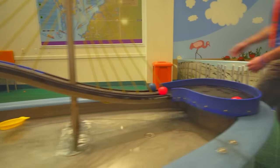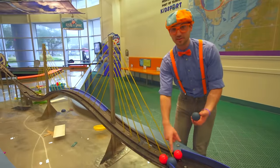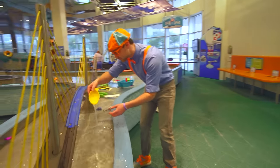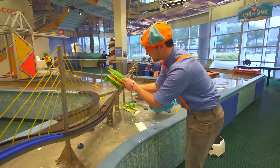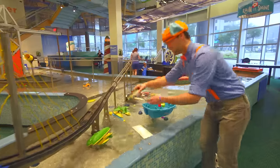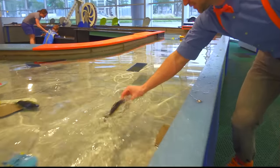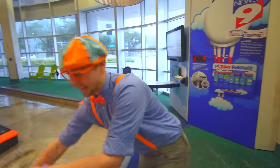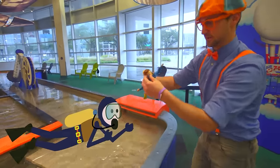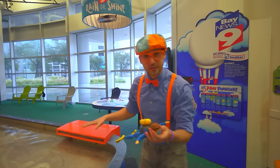Look at it. Whoa! The balls made it to the end on the track. Just like cars. Ooh. Look at all these toys. A yellow toy, a blue ball, a green and yellow boat, ooh, and a fish. I like fish. Fish are tasty to eat, and they're pretty healthy. And look, a scuba diver. Gotta put on his mask and his regulator, and the air tank allows him to breathe underwater, like this.